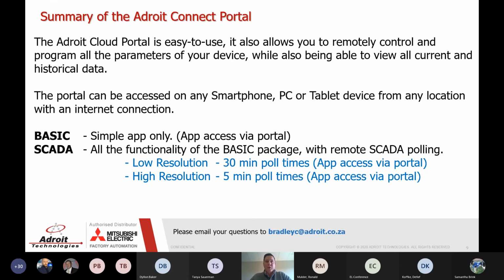And then the low resolution is we have 30-minute poll times. So the low resolution is what our pricing is built off of, which is every 30 minutes it polls and brings in the inputs. I just want to let everyone know that even though it's 30-minute poll times, you are able to read and write from that drive or device at any time. So again, I'm going to show the demo or video at the end of this presentation. You'll see when I write a value or when I read a value, it doesn't wait the 30 minutes before it updates. So you've got full access at any time.